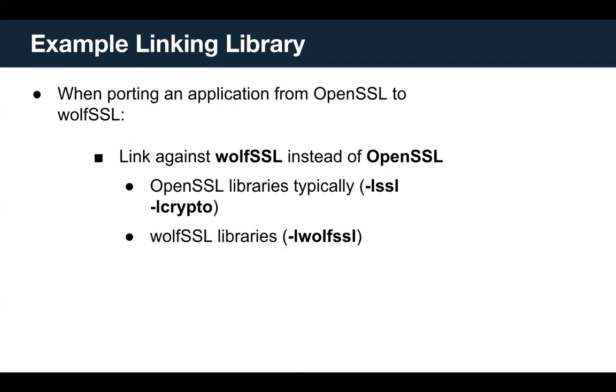The next thing that needs to be updated when migrating a project over is the library that it is linking to. When an application is linking against OpenSSL, it uses the flags -lssl and -lcrypto. This should be changed to -lwolfssl so that the application is now linking with the wolfSSL library instead of OpenSSL. After doing those two things, the migration is complete, and updating the application from using OpenSSL to wolfSSL is done.